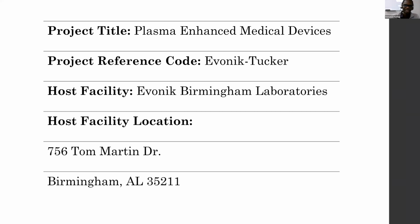The project title is Plasma Enhanced Medical Devices. And as you can see, there's a project reference code as well. My host facility was, or rather is still, Evonik Birmingham Laboratories. And I was located at the Tom Martin Drive section.